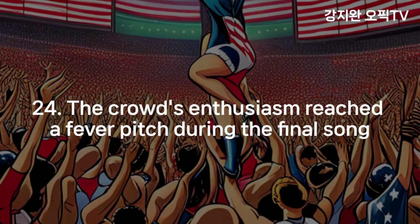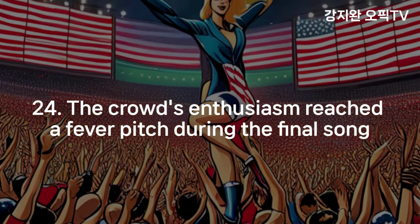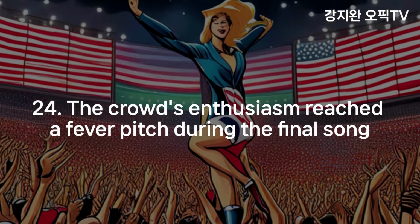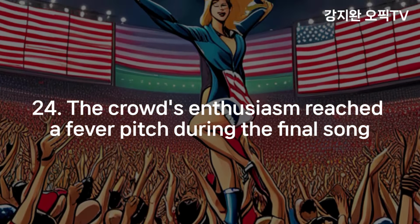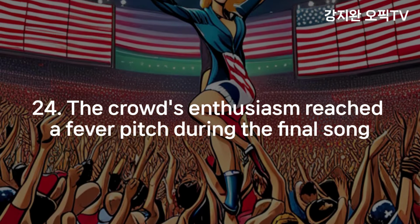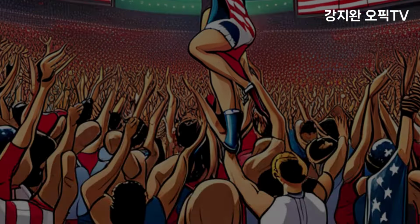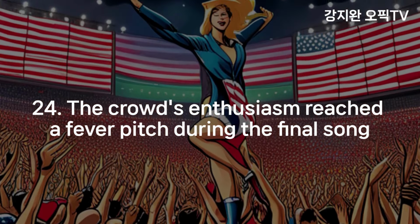The crowd's enthusiasm reached a fever pitch during the final song.